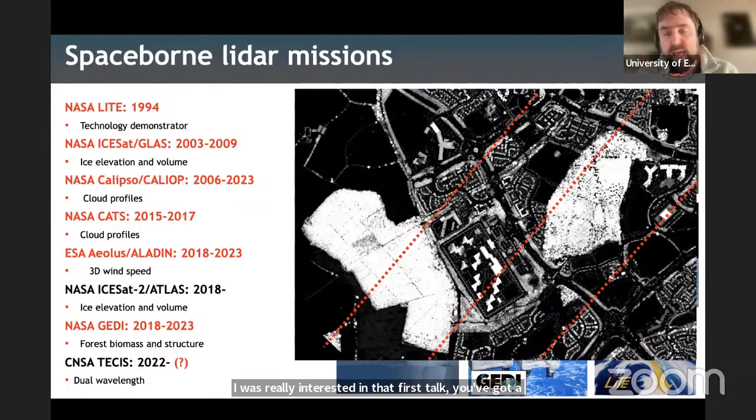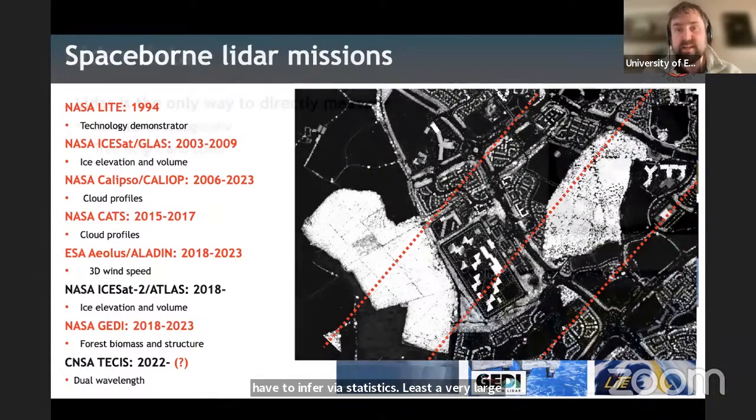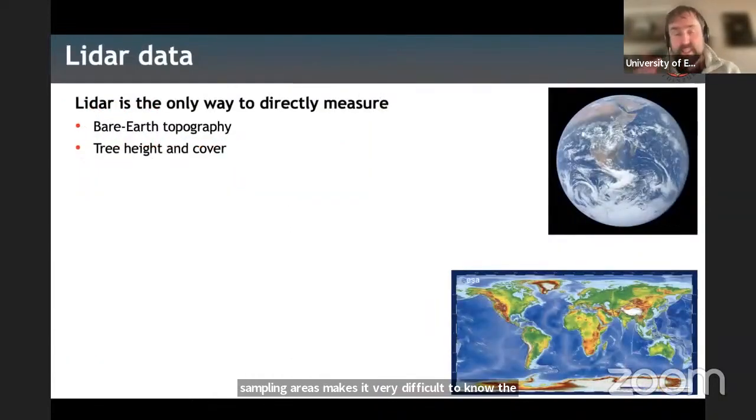This is an illustration of the JEDI mission, which is the densest sampling LiDAR there's been so far, as it goes across Milton Keynes in the UK. Every red dot is a measurement. Everything in between you have to infer via statistics. Leads to very large sampling areas, makes it very difficult to know the precise biomass, and particularly the biomass change between 2 sites.